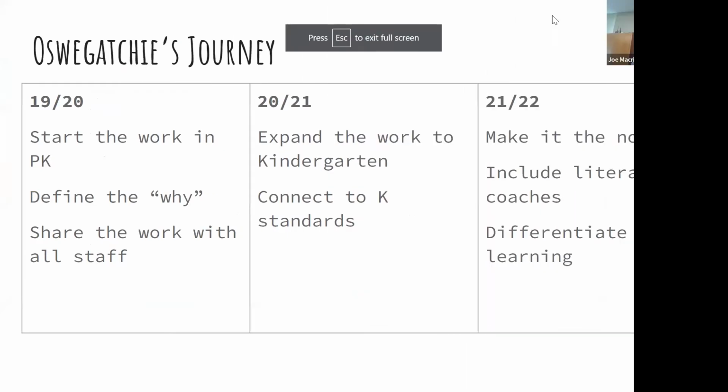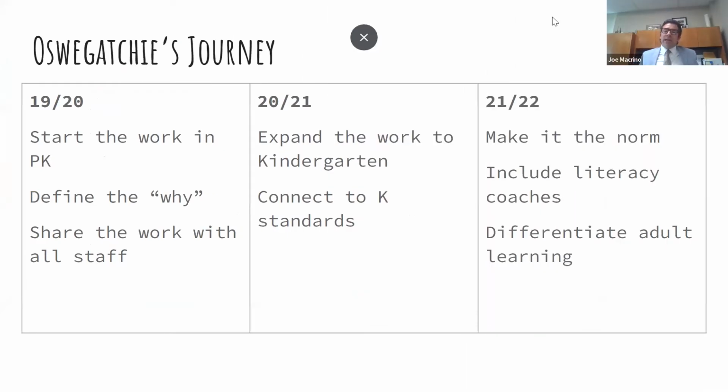So here's just a brief chronology of what we've done. Back in the school year of 1920, we started the work. We contracted with EastCon, with Melanie Smith-Cervera, with the help of EA, and we started to have conversations. Why is this important work? So we got into the research, we got into brain development, we got into studies, and we shared it out with all of our staff, just so everybody had a taste of what would be going on.